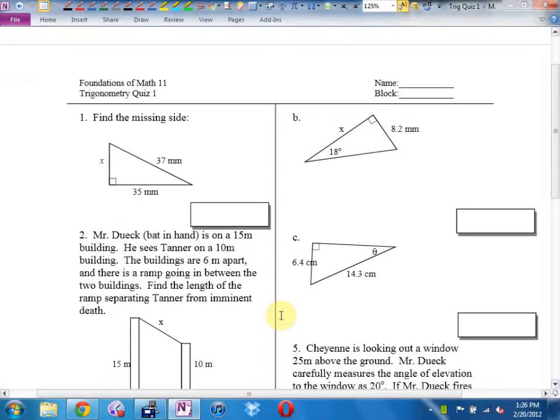Okay. Do I have an angle in number one, Colleen? Nope, they gave me the 90, but they didn't give me anything here, so I'm not using SOHCAHTOA. Do I know two sides? Then I can find the third by going Pythagoras. Pythagoras says a squared plus b squared equals c squared.